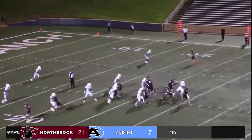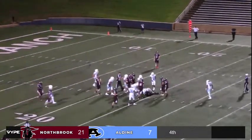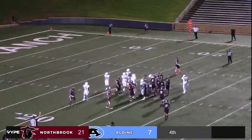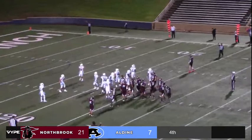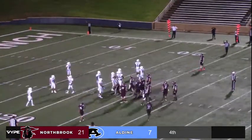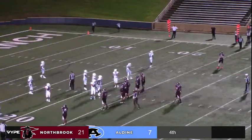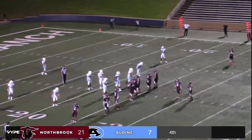Play clock under 10 seconds. Hand is off to Green. Green loses it and just couldn't get it back. And he's able to scoop it in there and maintain the possession. And they're going to pull Green after that one. Coach is going to shake his hand right now, but during practice, it's going to be a couple of extra laps.